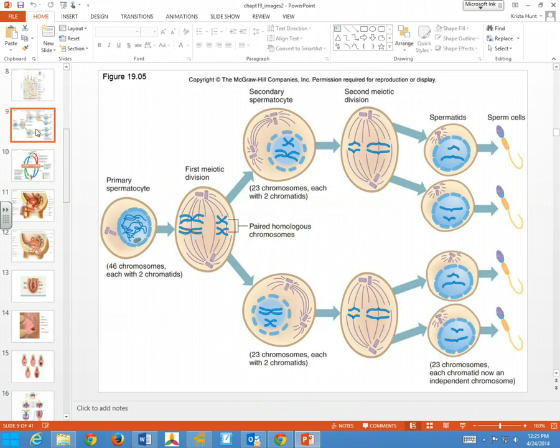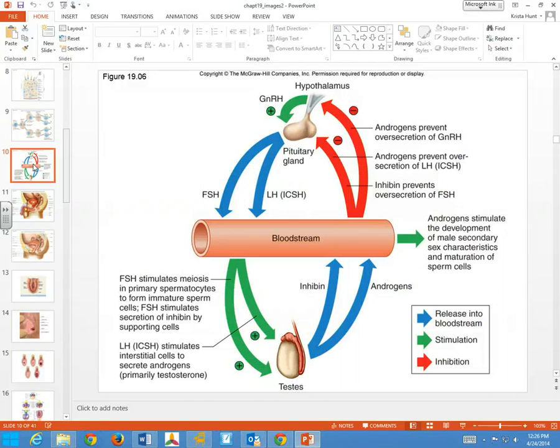This is another kind of a look at that same process. These divisions to get you the sperm cells. This is talking about the hormones in the bloodstream from the pituitary gland, right? The pituitary gland is what controls that testy.